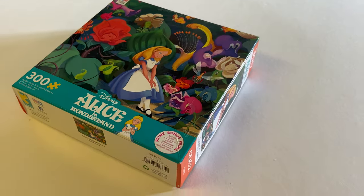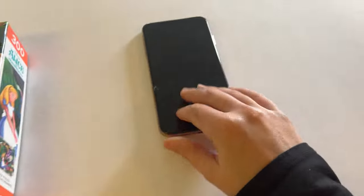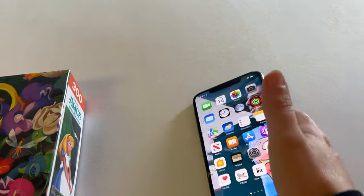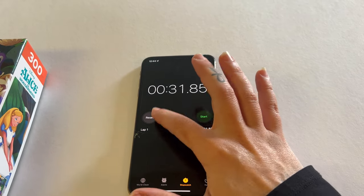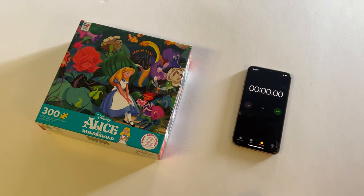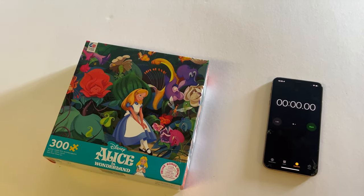Oh my gosh. I just need my timer. So I'll be using this phone here to keep time, that's my grandma. I'm not going to show you. There we go. So I will keep time here, reset, and I'll have my puzzle being done there. Cool. I'm excited. Let's do it. I'm so excited. Let's do it.